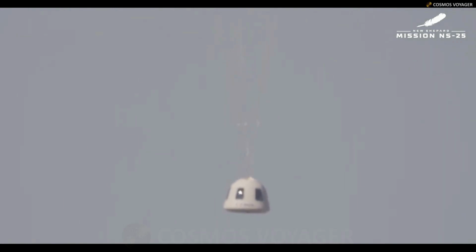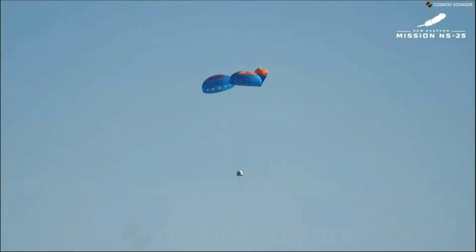But the show is not over. The crew capsule has deployed its guide parachutes and its mains. Everything looking nominal on today's flight. Looks like we do have 2 parachutes that have full inflation. The third is not quite fully inflated.